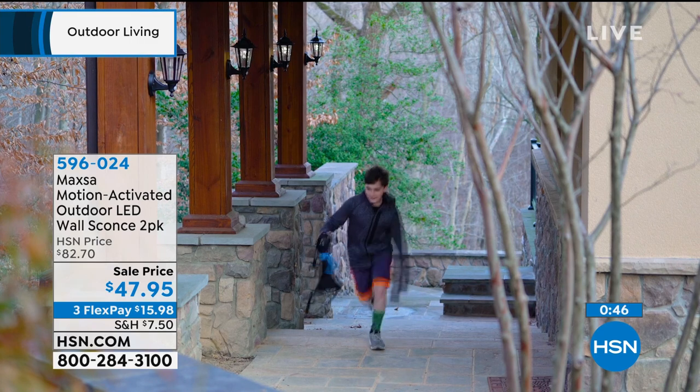Number two is security. So if someone or something comes up to the front of your house, the side of your house, wherever you decide to mount these, it's going to come on automatically, and they're going to be seen. And the ne'er-do-wells do not want to be seen. They want to creep around in the dark. Well, guess what? Now they can't with the Maxa.